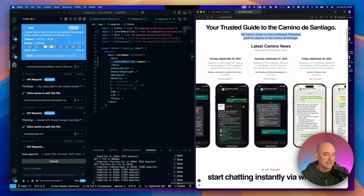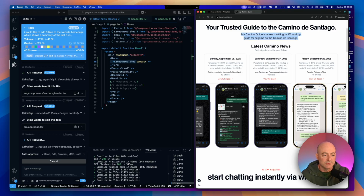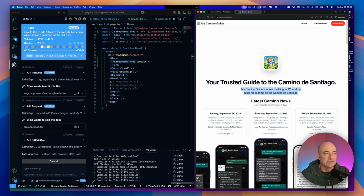It's looking good. Again, I don't think I like these images anymore. I might just remove these images. Home navigation is looking much better though. Much more obvious. Again, I might change the background color, but that's not a big deal.